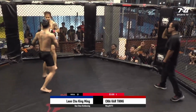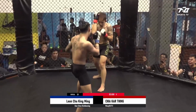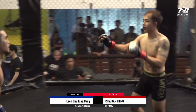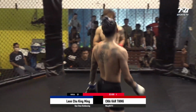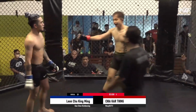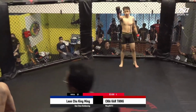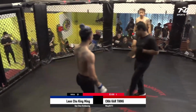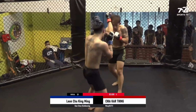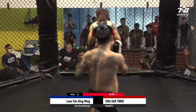High kick there from Leon, question mark kick more like. They trade jabs. And Ka Ting enjoying the fight, enjoying the show. A low blow there, gentleman's agreement. I think it's, again, from Ka Ting. I mean, once is accidental, but second time, it's almost intentional per se. Looking for the uppercut as Ka Ting.